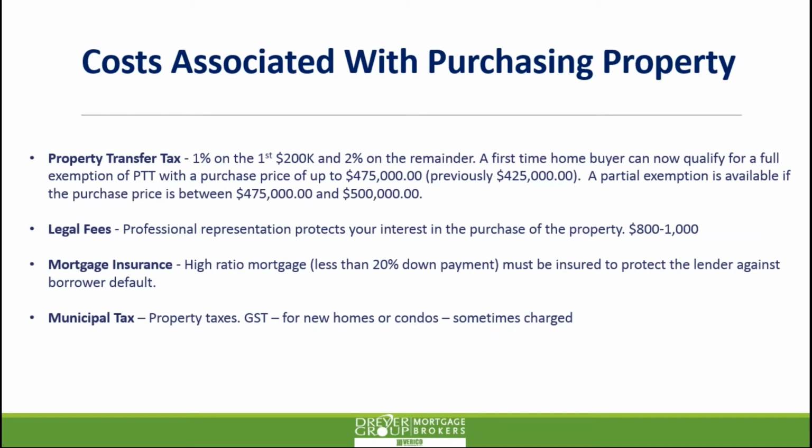Mortgage insurance, we did touch on this. If you have less than 20% down, there is a mandatory CMHC premium, but this is added to the loan. That's nice in that you don't have to come up with this money out of pocket up front. It's just added onto the loan, and it will increase your payment by perhaps a couple of dollars per month. And then you also want to account for your property transfer tax and your ongoing property taxes. Something that is not on the slide that I also wanted to mention was the new GST exemption for new homes.